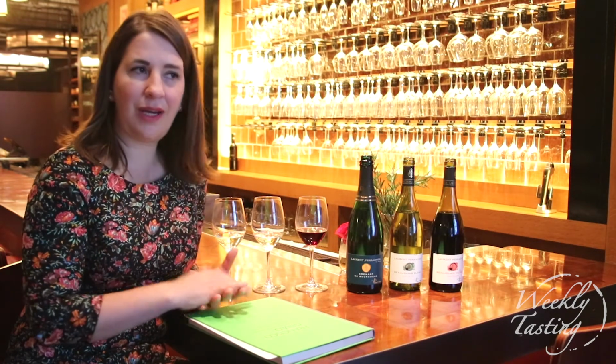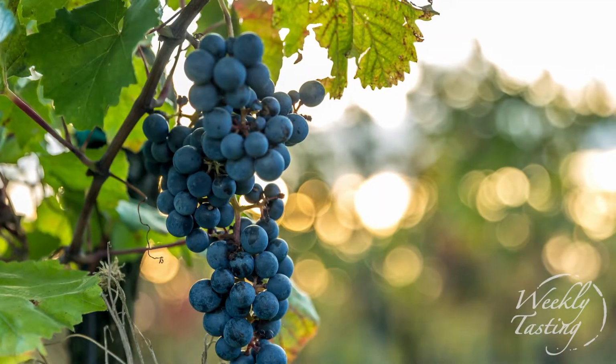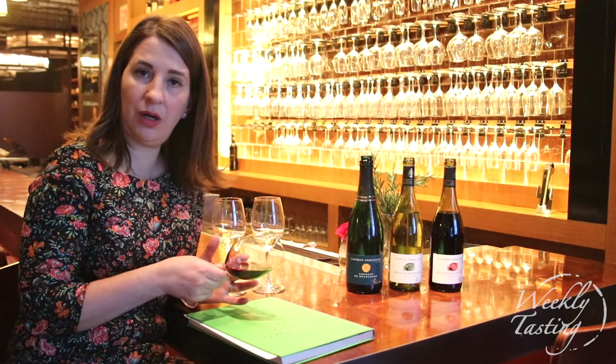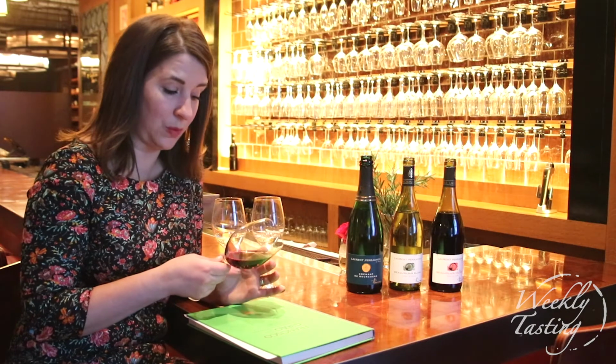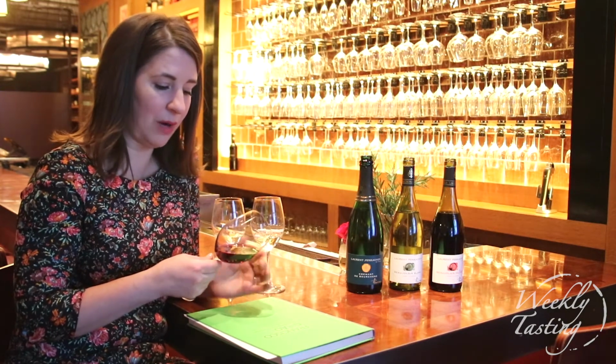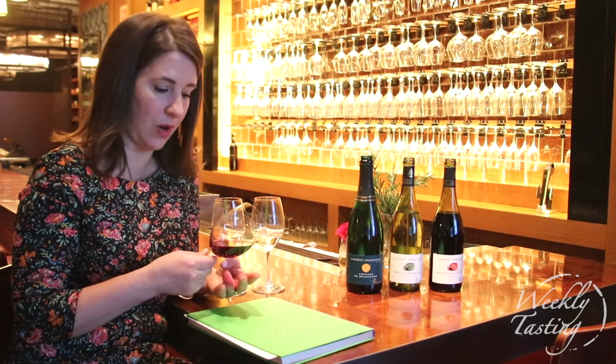But at any rate, Gamay, what is it? It's a red skin grape. It often looks a little darker, less transparent than Pinot Noir, so maybe a touch more opaque. And what I'm referencing is the ability to read through the wine.